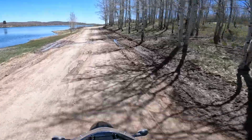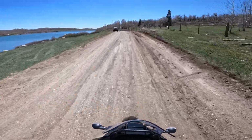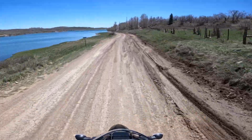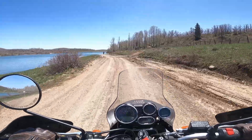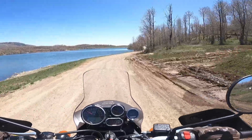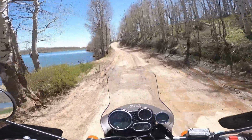Oh, there's mud. I don't want to get in the mud on these tires. I already know they won't work with the crap. There we go, folks. Yeah, we're getting some water up on the road now. I've been up here before when you're just about driving in the lake to get through on the road in places, so it gets pretty interesting sometimes.